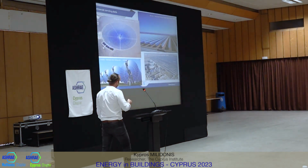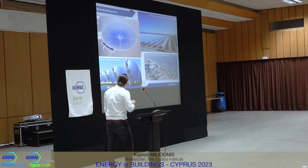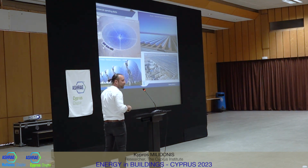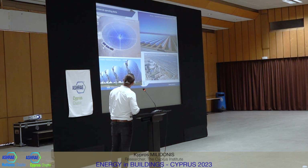Okay, so these are some commercial plants around the globe. Actually, this tower here that you see that has the receiver on top is 160 meters. So this thing here is like 1.5 kilometers. So you can understand the size of the things. This is in Nevada, 110 megawatt. This is a solar tower system. This is parabolic trough. This is a Fresnel system in China. Okay, and this is a Stirling engine plant that is installed.